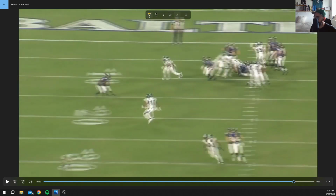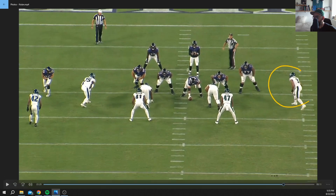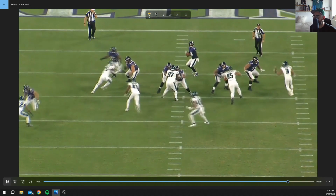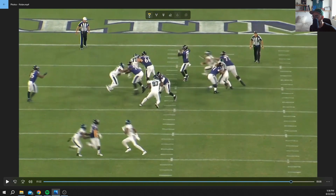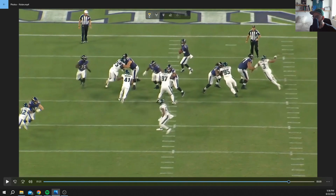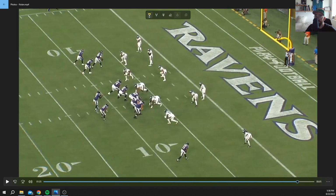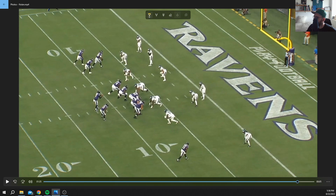All right, this is just terrific. Coming from the opposite side here, so we're seeing him get pressure on both sides of the line. Wide 9 technique, club down, rip. Club the hand away, rip underneath it, gets the quarterback hit. Love that.